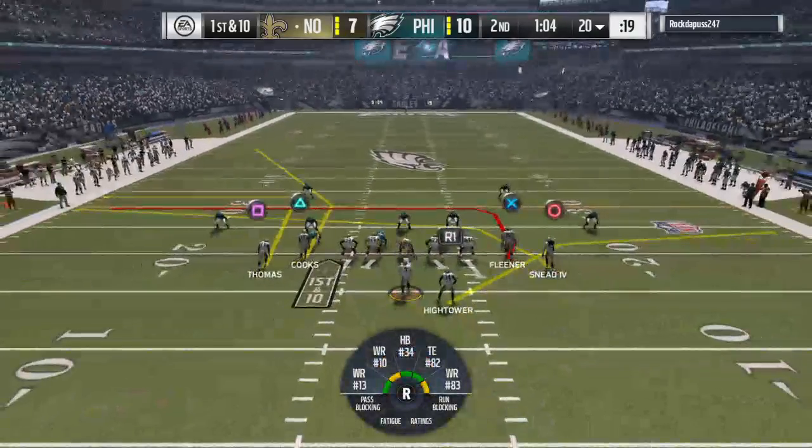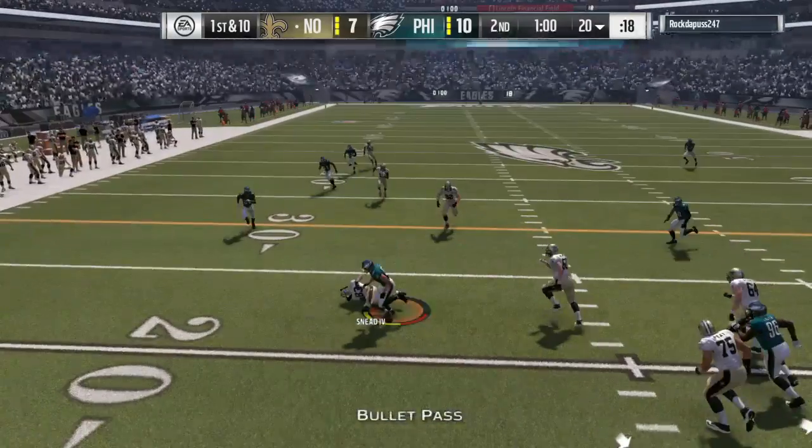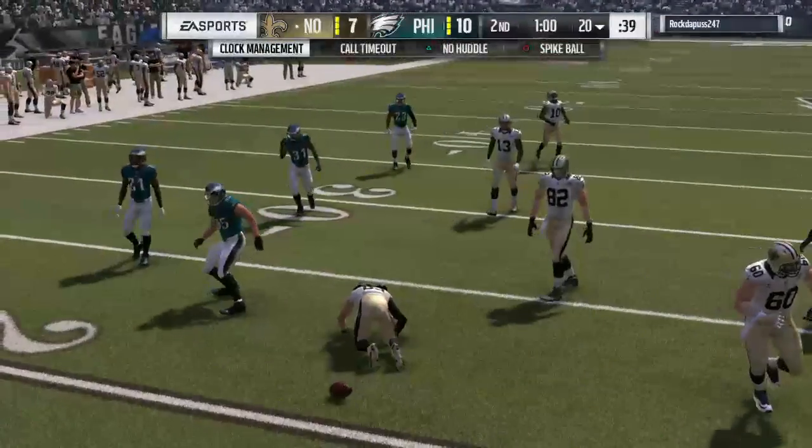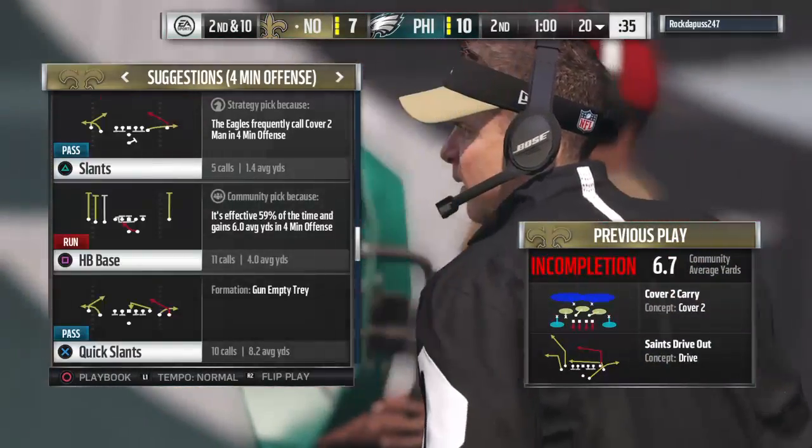And some changes here as the D-line separates some. Brees going to throw. He couldn't quite hold it. Got hit. Ball pops out. Incomplete.